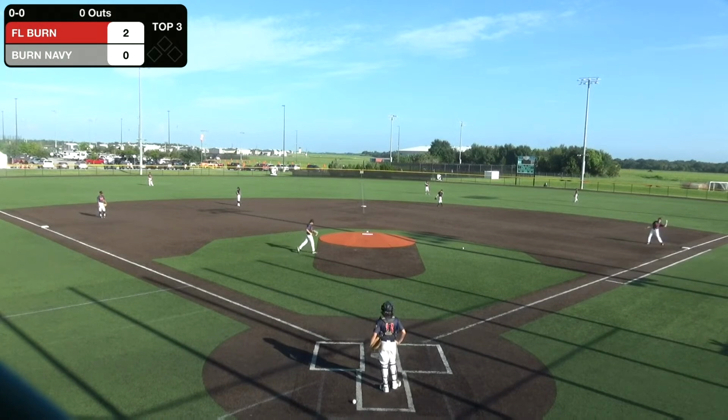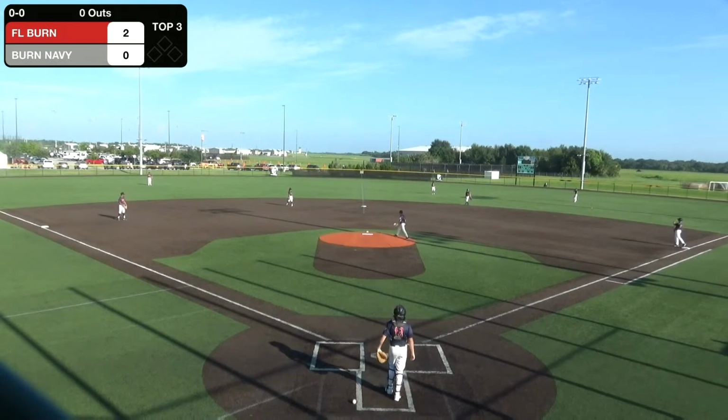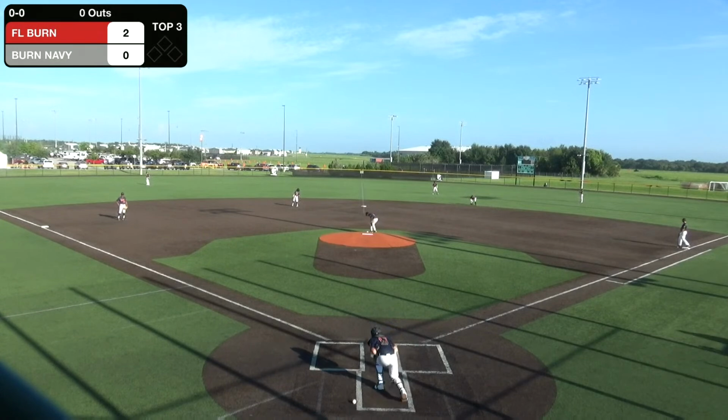So Tampa National leading 2-0 here as we head to the top of the third. It looks like Burn Atlantic is going to make a pitching change and bring in number 4. We'll get a name for you here in a second as soon as it loads into Diamondcast.